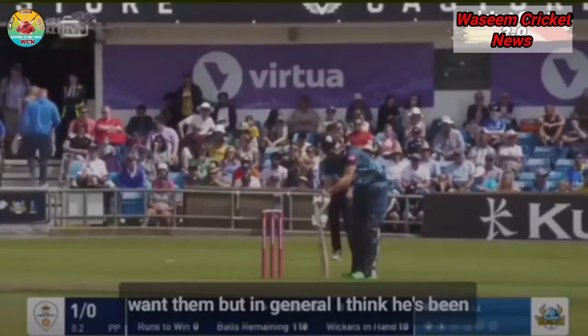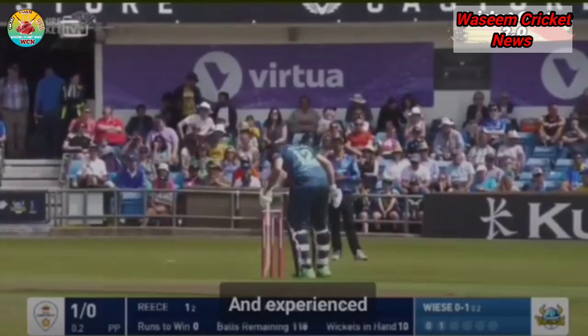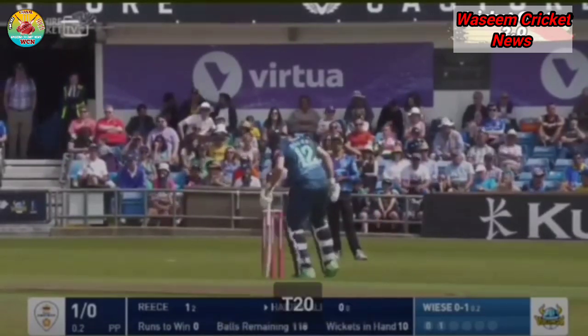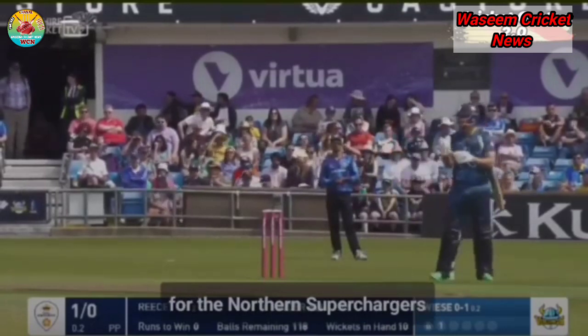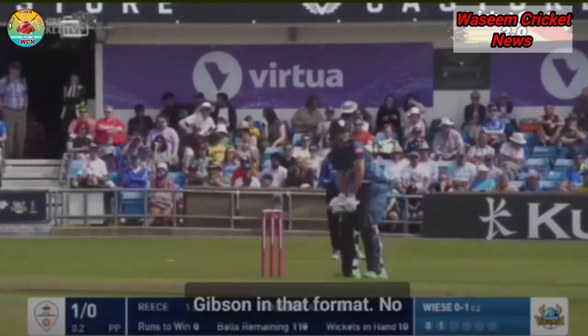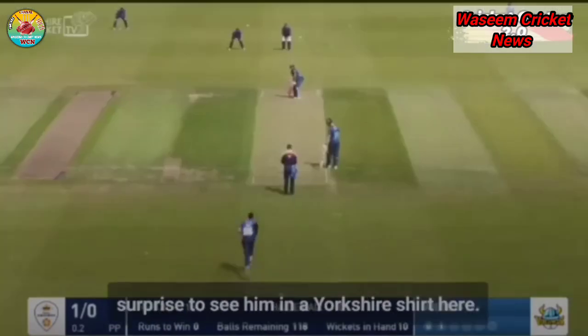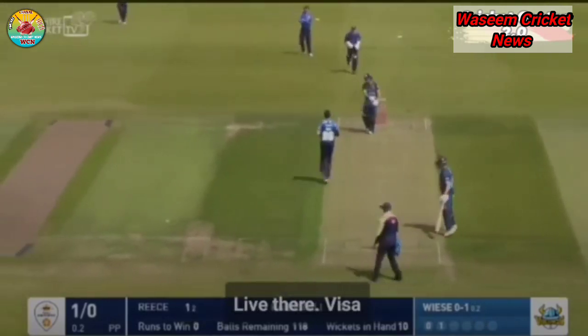quite as well as you'd want them, but in general I think he's been a good influence on this side so far. An immensely experienced T20 player. Of course, he played for the Northern Superchargers in the 100 last year, working under Otis Gibson in that format. No surprise to see him in a Yorkshire shirt here. So one slip in place.